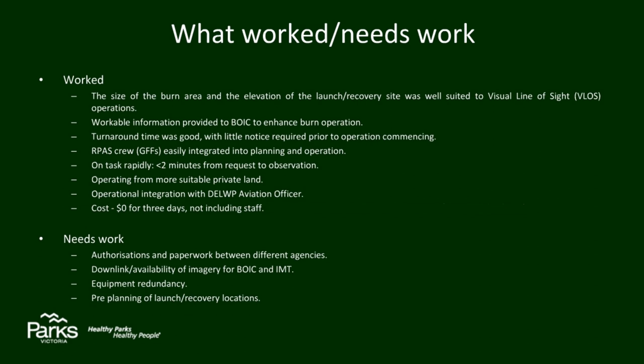The burn OIC, and there's a little summary of what the burn OIC thought of this. The burn OIC does get workable information. So they get intel, it's timely, it's usually pretty accurate. You probably read all the rest of this because it is some detail. The RPAS, for me, things like having the RPAS crew there, the general firefighters are easily integrated into planning and operation. Your RPAS crew can swap in and out of roles. They can go into observation if they need to, or they can contribute to the burn effort at the same time.